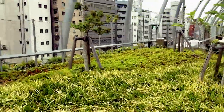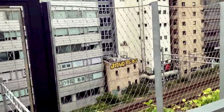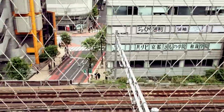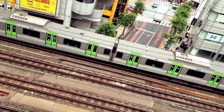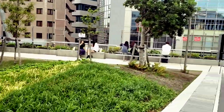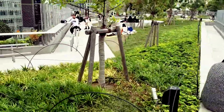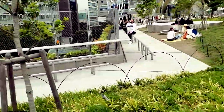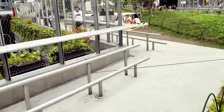There are also trees and grass to relax in, and you can come up here and see the Yamanote line going around Tokyo. You can see that a lot of people just come here to hang out for the day, study, work, and have picnics in the grass. It's a great way to relax while you're downtown.